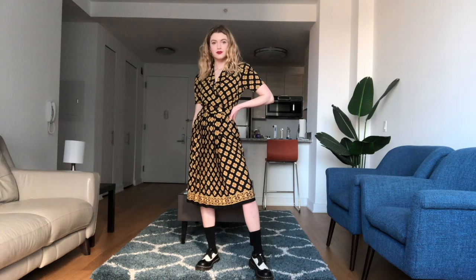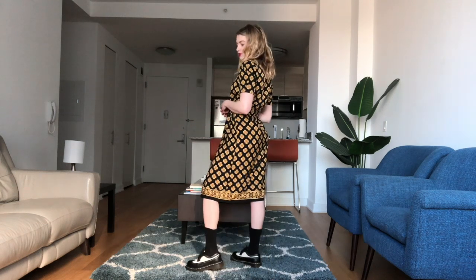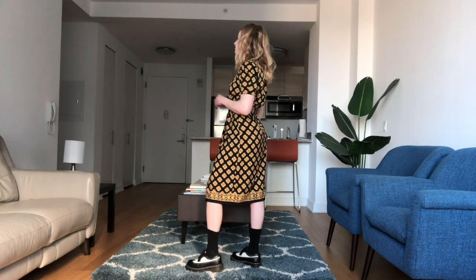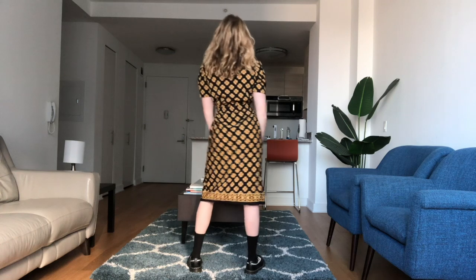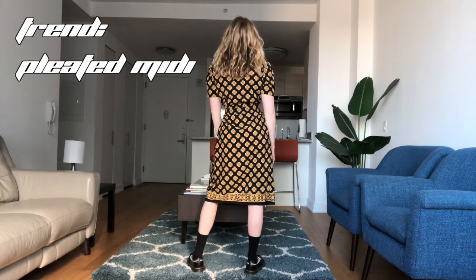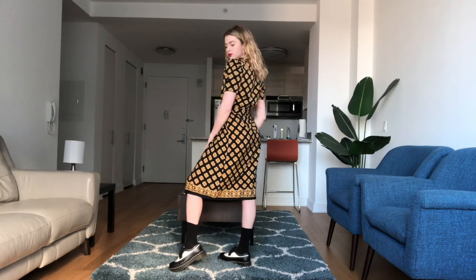I took a lot of inspiration from Beth from B. Jones Style for this look because I've seen her do a lot of chunky, edgy boots with more of a midi-length skirt. I definitely think pleated midi-length skirts are going to be a big trend for 2020. I've been seeing them all over Instagram, so this dress kind of covers that trend as well.